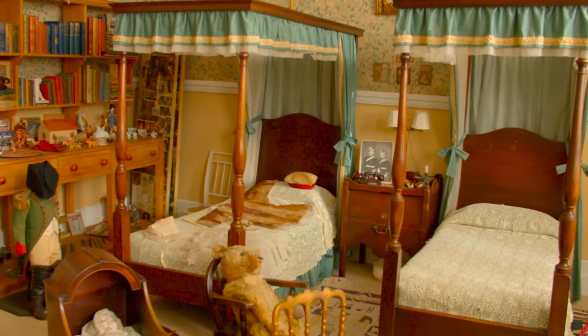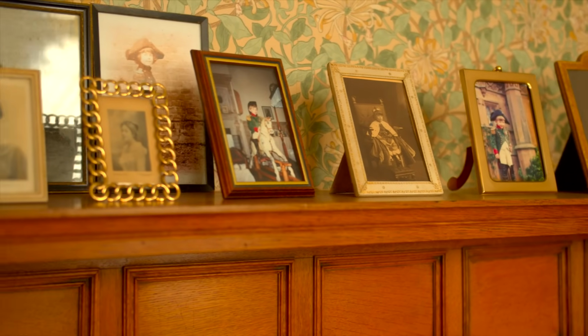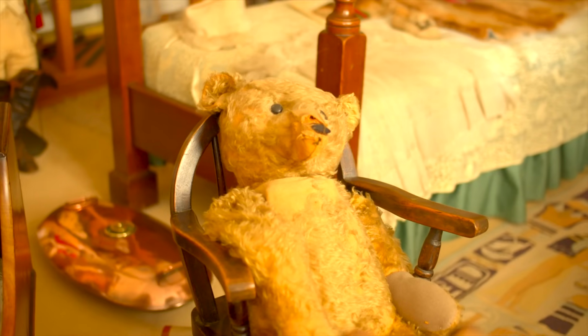Okay, now this could be my favorite room. Well, just because there's so many sort of bits and bobs all telling a story, and that's what's wonderful.